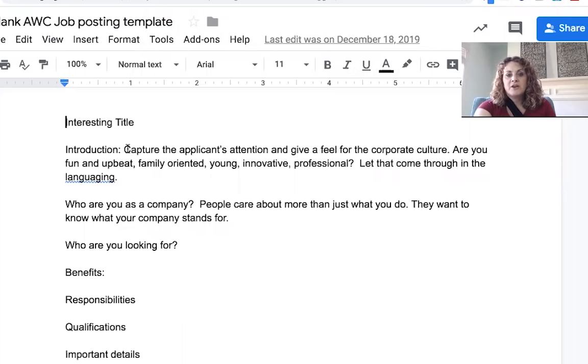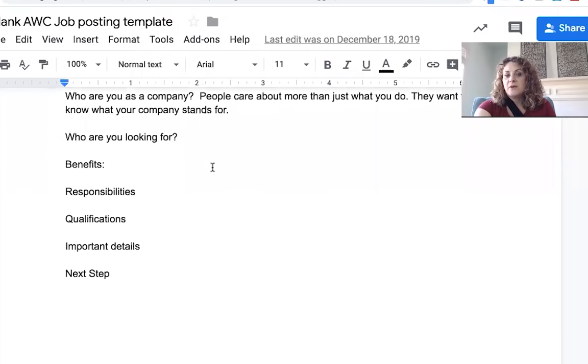So I go through, I create an interesting title, I write an introduction about our company that gives a feel for the corporate culture and helps them understand who we are as an organization. And then I write down what I'm looking for. I'll write out the benefits, the responsibilities, the qualifications, any important details, and what's the next step in the application process. So I'm going to go ahead and pause right now and write this up and show you what the before and after looks like.